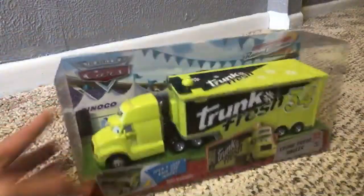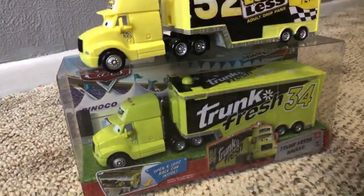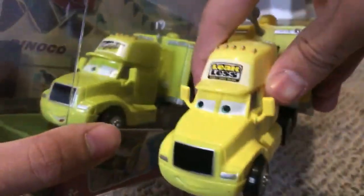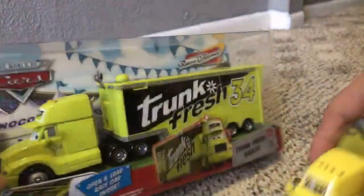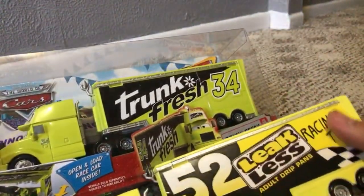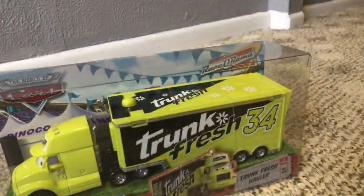And now let's do Trunk Fresh. Kind of similar. It's not similar. I mean, this one's looking off to this side. You see the difference right there? The expression? I hate Hot Wheels also. It's just the colors look kind of similar. There's black and yellow, and then over here is black and just the lime green. It's all right.